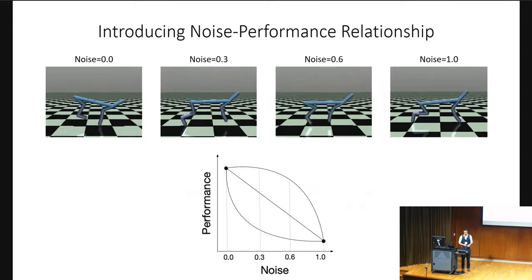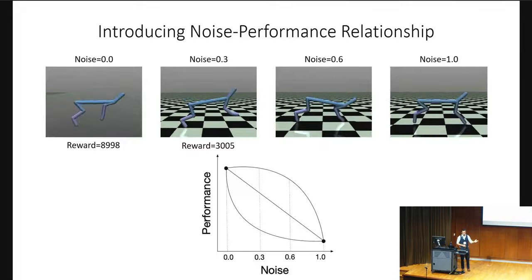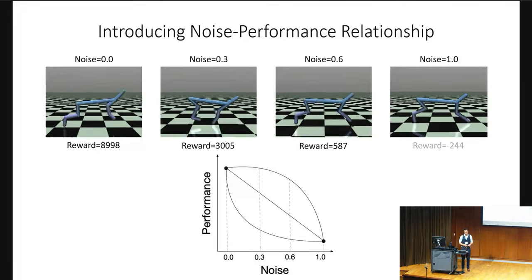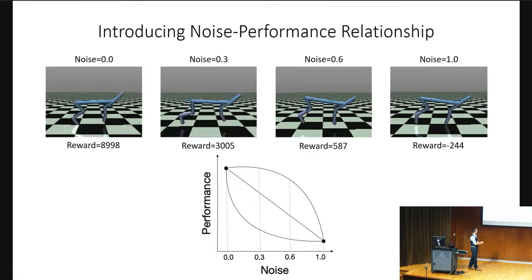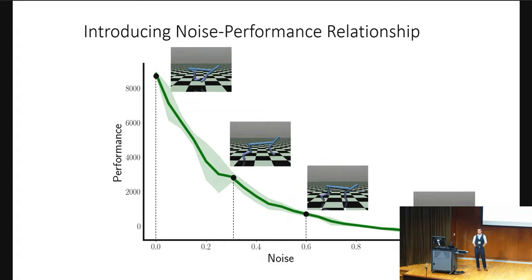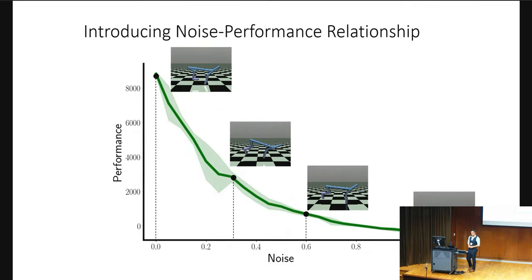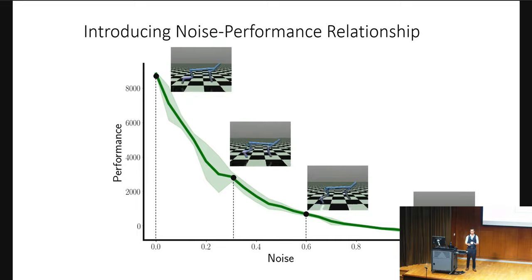Eventually, it can't even run. Now, the question is, if we add this noise, we can look at the reward that the environment simulator gives us and then plot this on an XY chart, and we can get a curve that tells us what the relationship is for this problem, the relationship between performance and noise. But for a general problem, we don't necessarily know what this correspondence is.